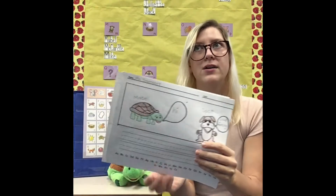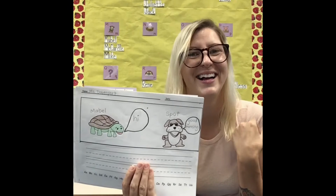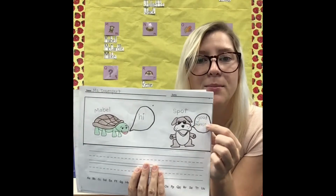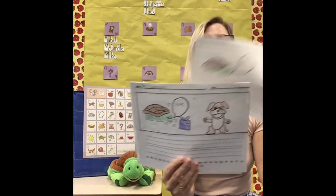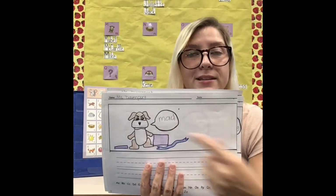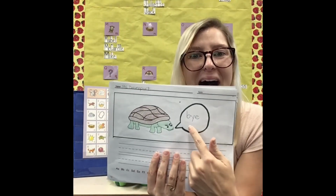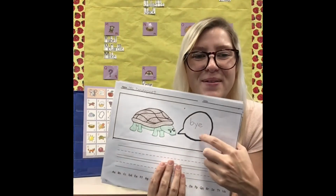Mabel. The first sound is... Hi. The first sound is... Spot. The first sound is S. Good morning. The first sound is G. Love. Let's catch the first sound in love. The first sound is L. Mad. Bye. The first sound is B, from the letter B.